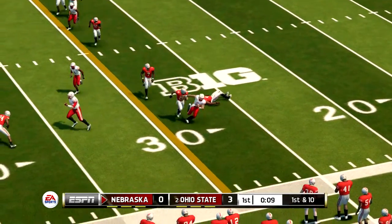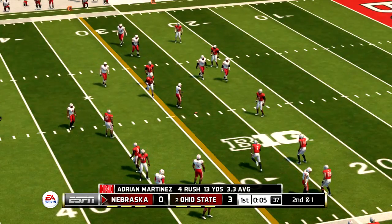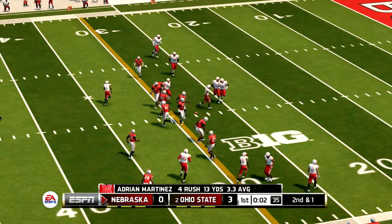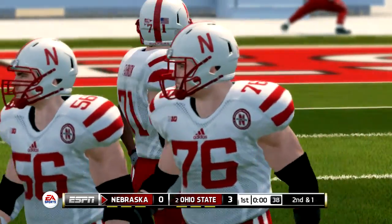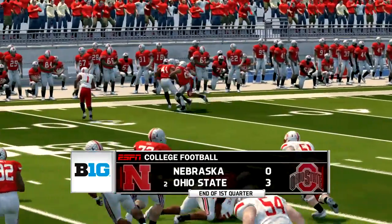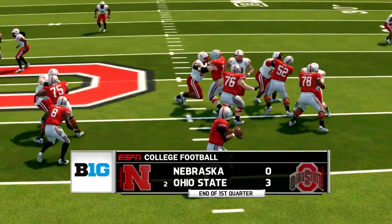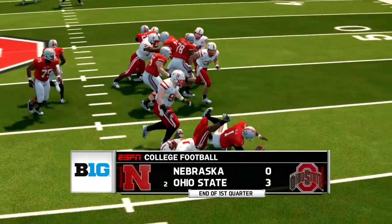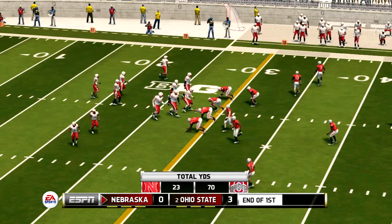Here's an opening. Gets out to around the 28. Gain of 9 on the play. That brings up 2nd and 1. Credit those two defenses in that first quarter, or blame the offenses for a lack of production. 3-0, Buckeye. Welcome back. Tight game here in the second quarter as we begin play.